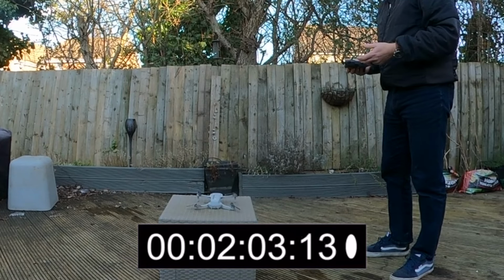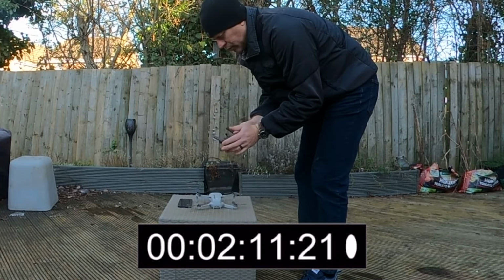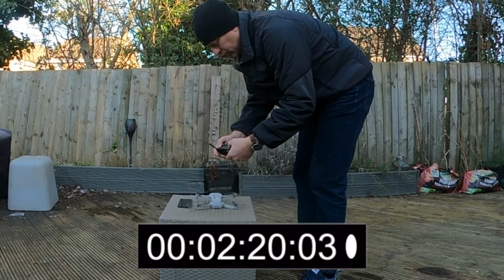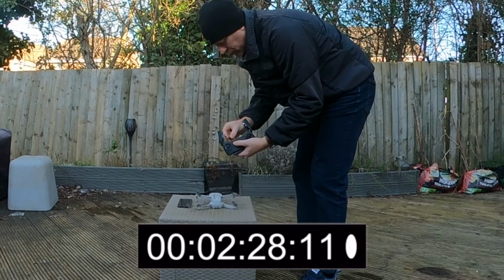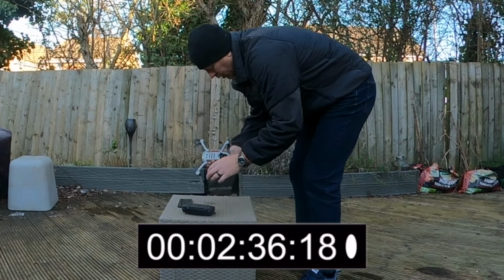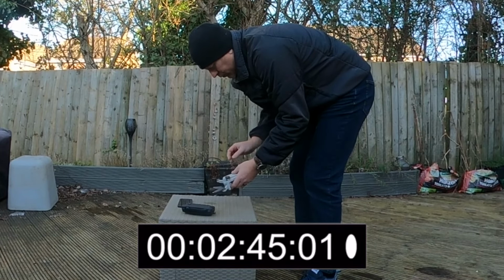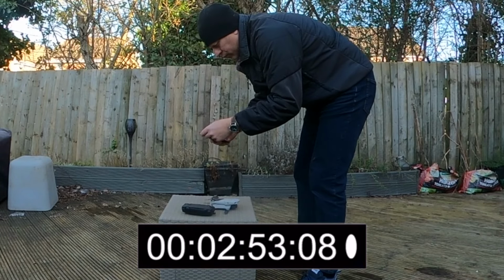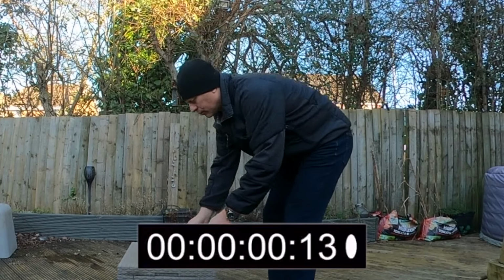So now we've got to pack it away. So we switch off the controller. Remove our phone. Switch off the controller. Remove and store the joysticks. Then switch off the aircraft and fold it up. Close down the DJI Fly app. With that taking around 3 minutes, let's see how long it takes with the Hovercam.